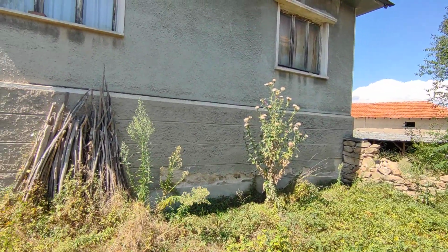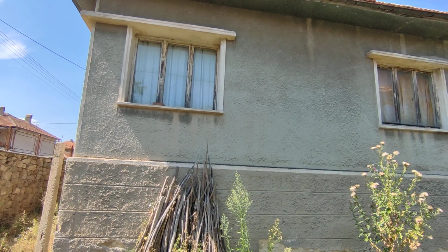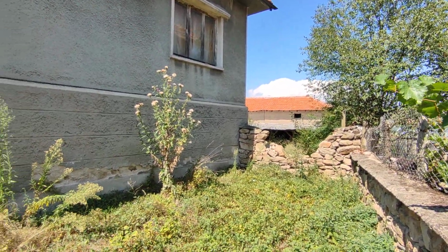While I'm here, I'll show you this side of the house too. You see you've got the original wooden windows. They look mostly savable. Brick wall there joining the back garden, which needs a little bit of a repair.